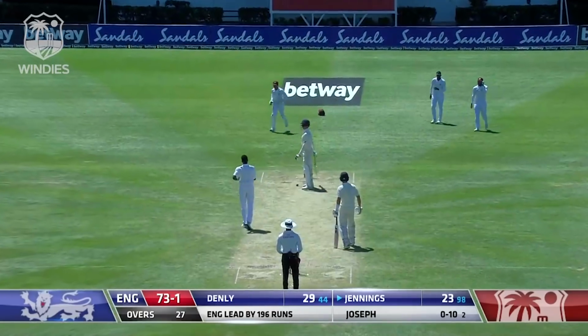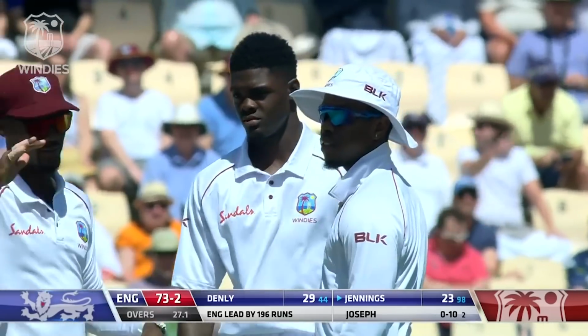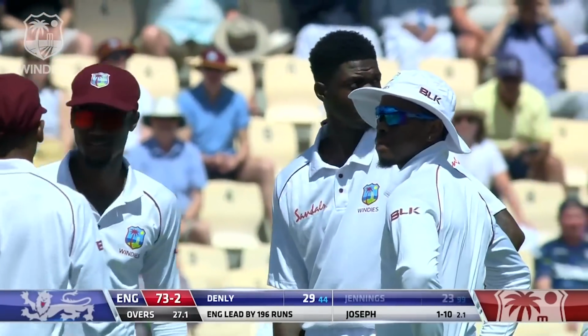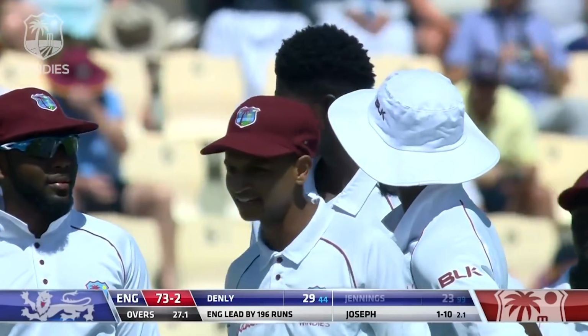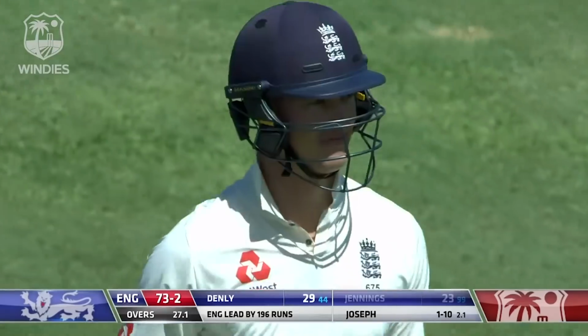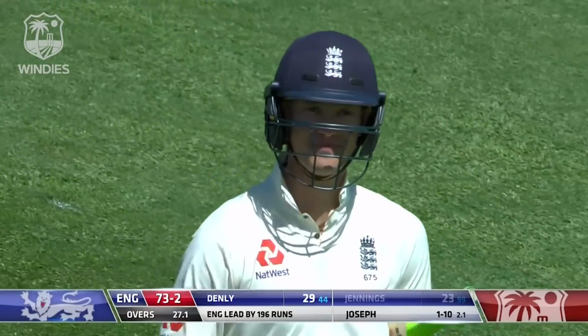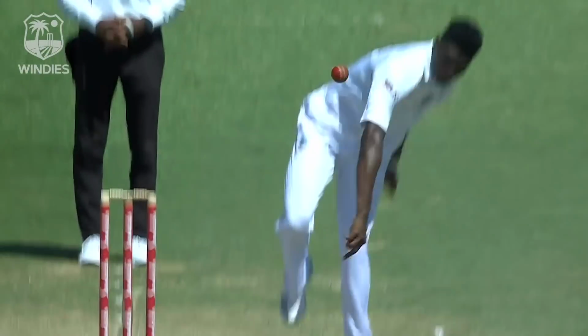Oh, how's that got him? Somehow he has dragged it back onto his stumps, off bat or boot or pad. You got no luck, it just goes that way for you. You've been battling so hard. What a bizarre way to get out. Well, he might be thinking it doesn't rain, it just pours down all the time. Philosophical shake of the head and, well, not a smile, a bit of a grimace.